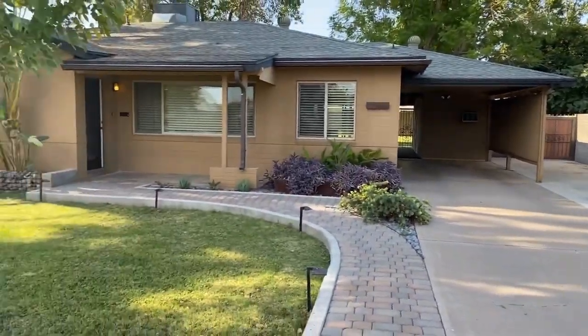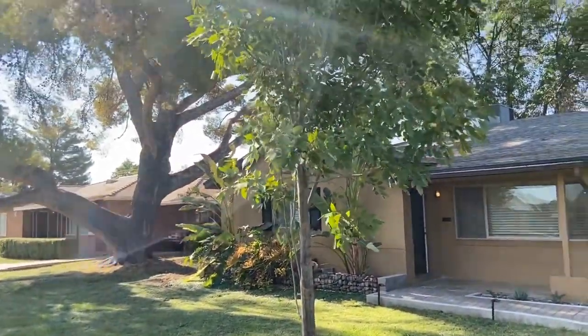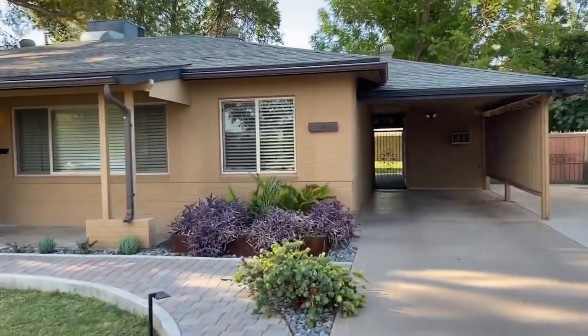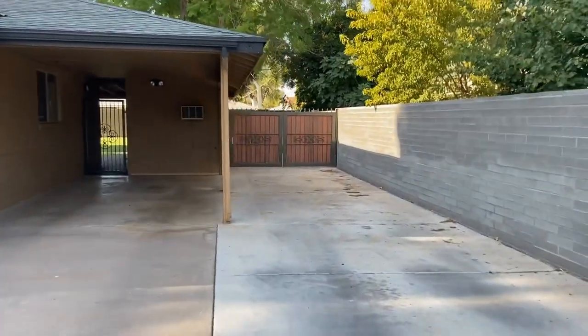It is located at 4101 East Edgemont. We are in a community adjacent to Arcadia here. We have a beautiful home here. It's a 3-bedroom, 1.5 bath home. Let me show you a couple of things here outside.